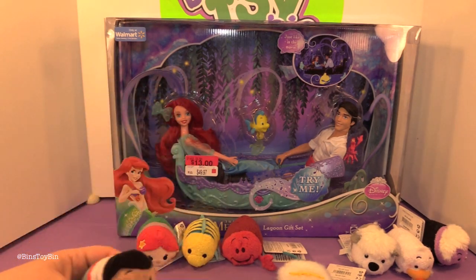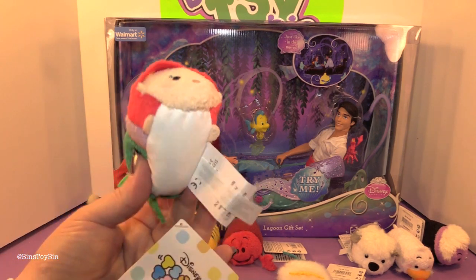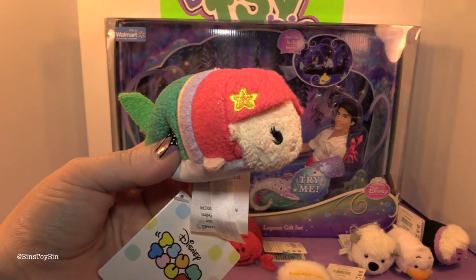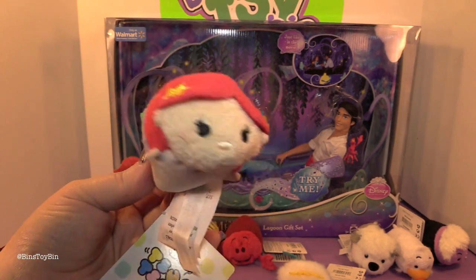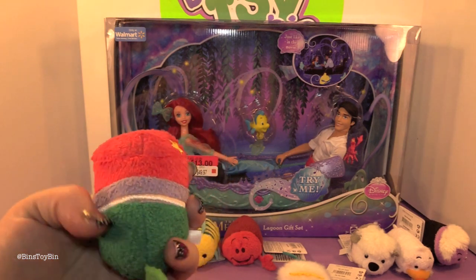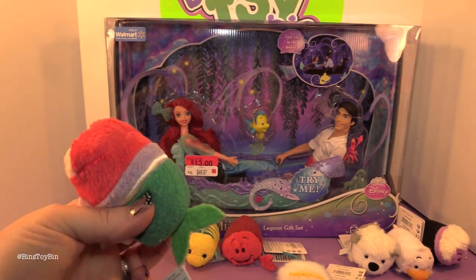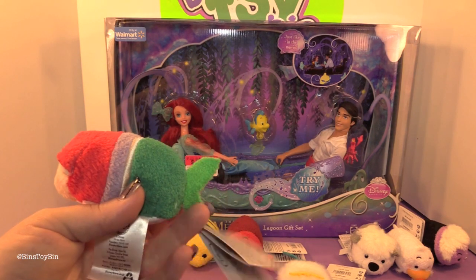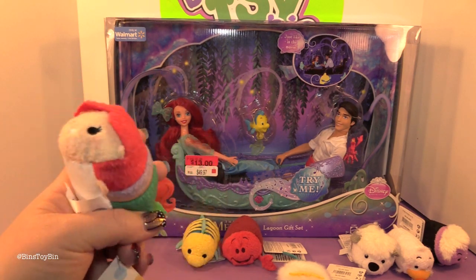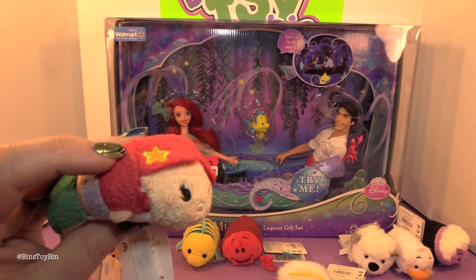And next up, we have the Little Mermaid herself. So here is Ariel. They have red on the top for her red flowing hair, and her little fins. She's obviously in mermaid form. Yes. She has the little star in her hair.